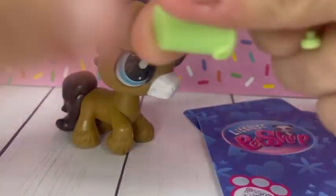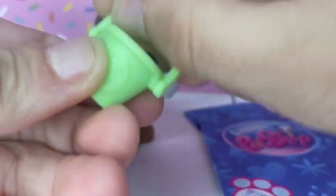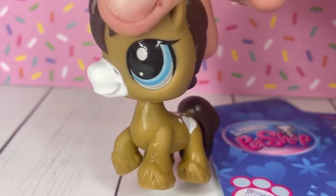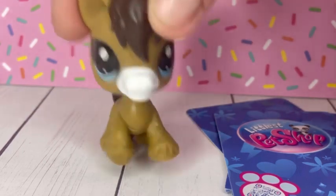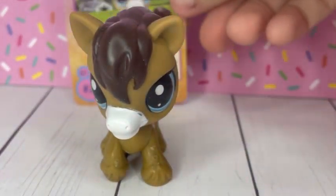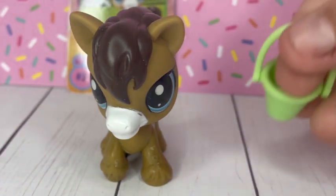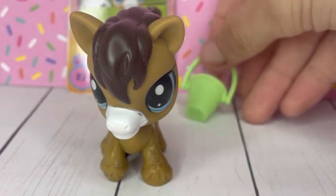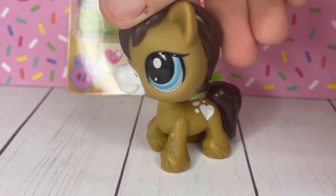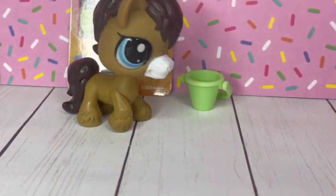Guys! We got the Clydesdale! I have always wanted a Clydesdale. Let me fix this bucket. Guys, I can't believe we got the Clydesdale. Here's the Clydesdale card. And the accessory. I cannot believe we got the Clydesdale, guys. Oh, that one is so cute.